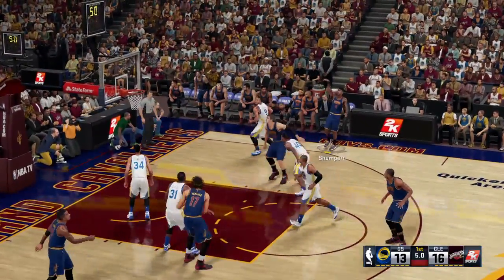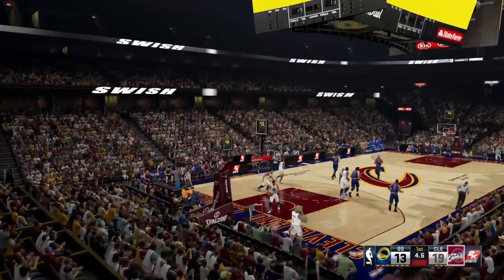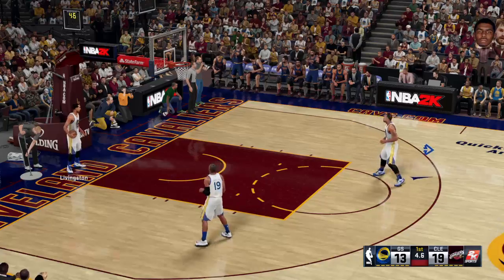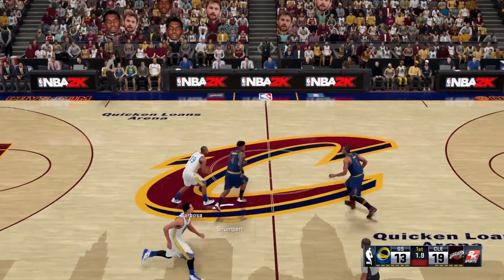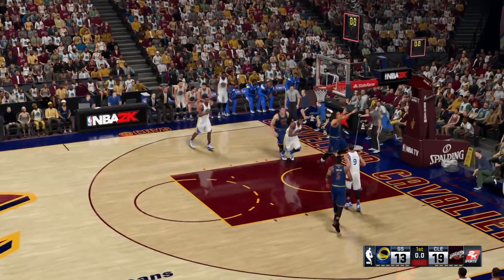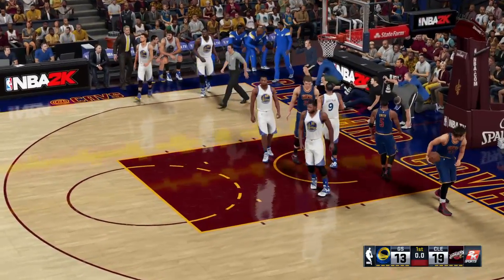Here's Shumpert. Drills the three-pointer. Shumpert's got 6. Just 4 seconds left to play in the first. Barbosa. The shot misses. The basket's coming.